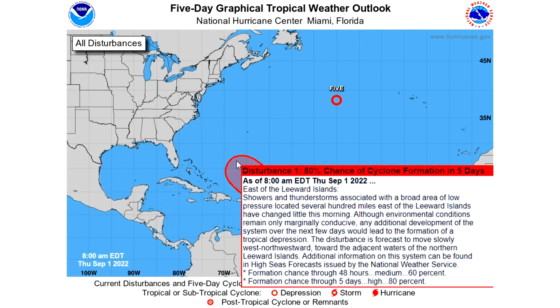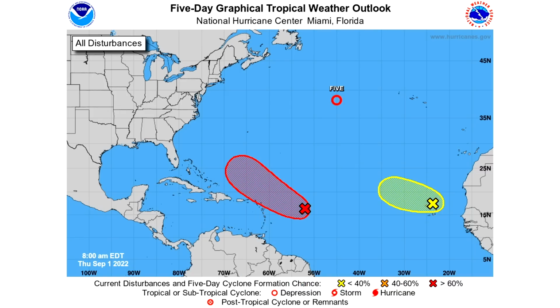We see that our main area that we've been tracking for quite a while still has a 60% chance over the next 48 hours and an 80% chance over the next 5 days. Odds are that we are going to see this one eventually develop. It does look to stay more out to sea. We'll show you guys in a minute, which is really, really good news. But definitely looking like this thing is going to develop eventually to some extent.